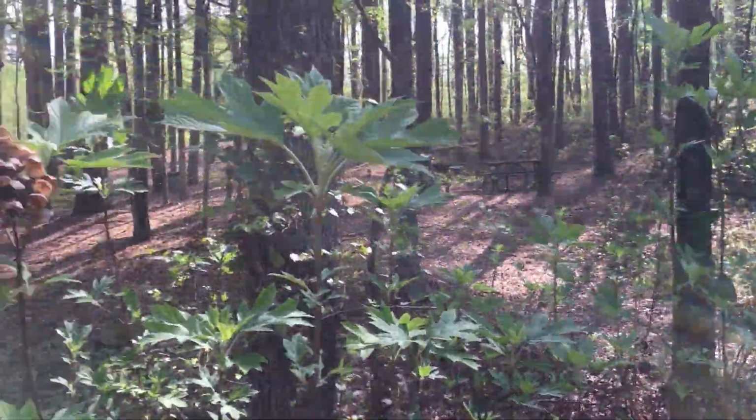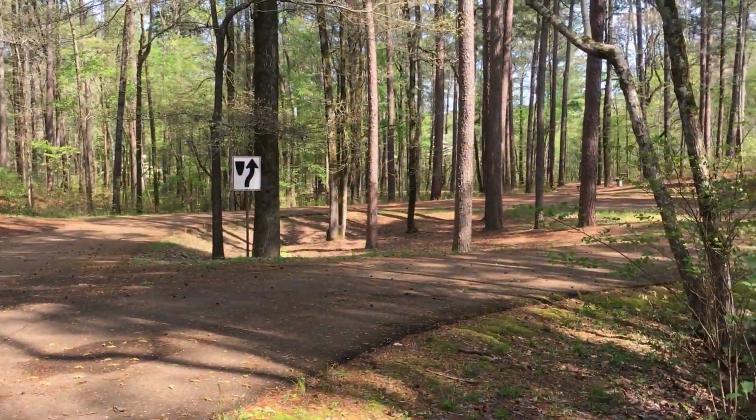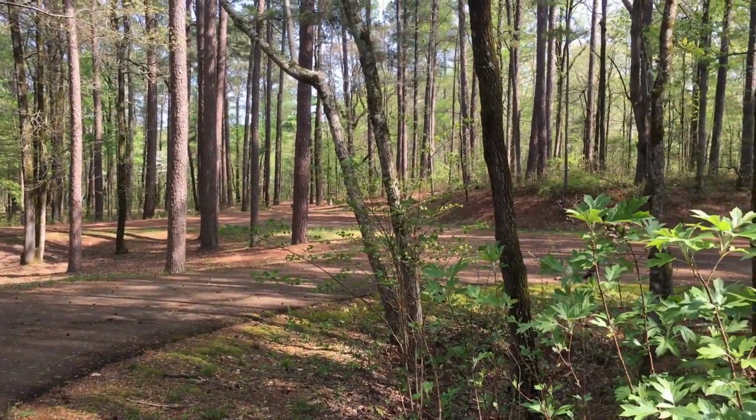So here is the picnic area of Jeff Busby. The back end of it.